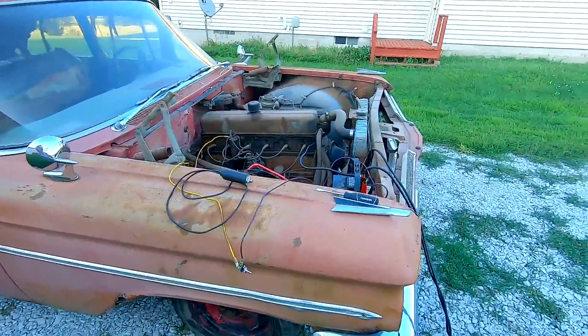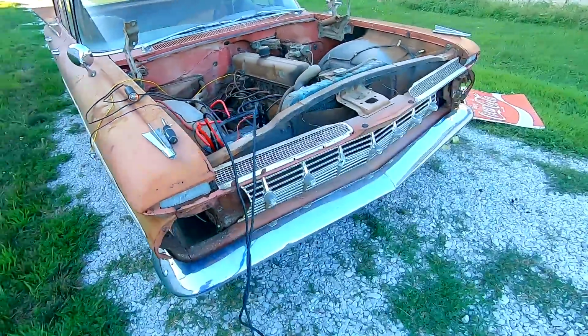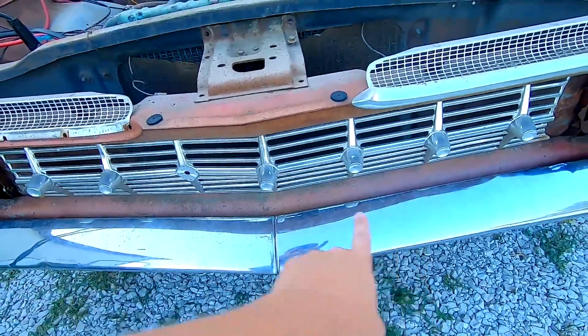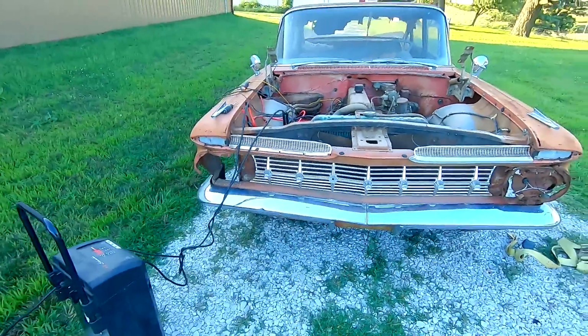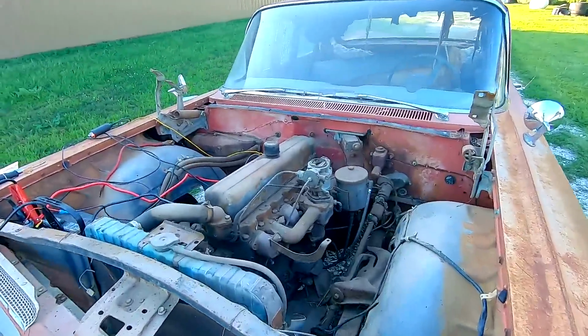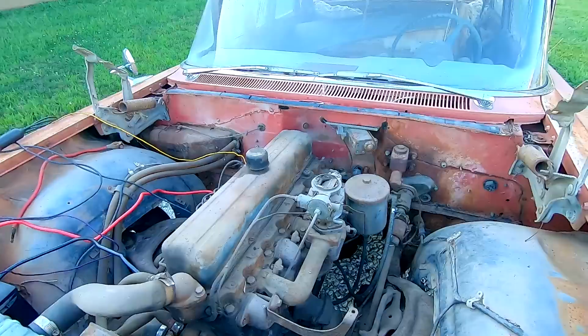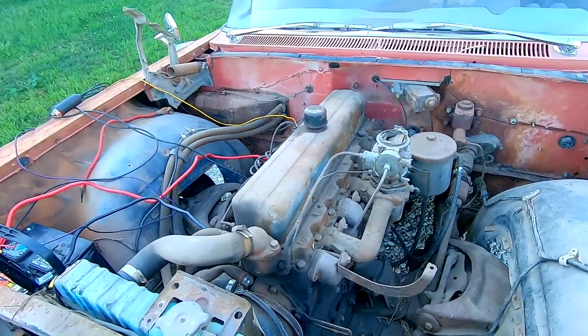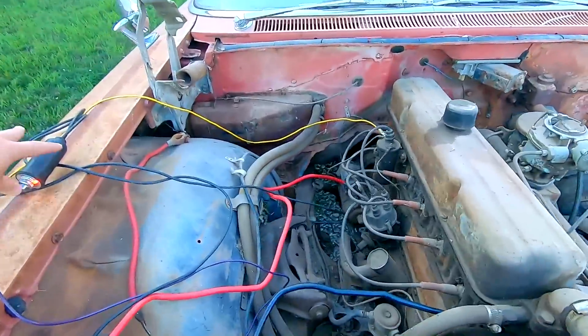Frame is nice. A lot of good stuff here. The grill is nice. The upper filler piece, nice original color. Same with the bottom there. Valances are good. A lot of good stuff on this car. So it will donate its life to a worthy cause. But this is a 235 Powerglide. The motor turns really nice.